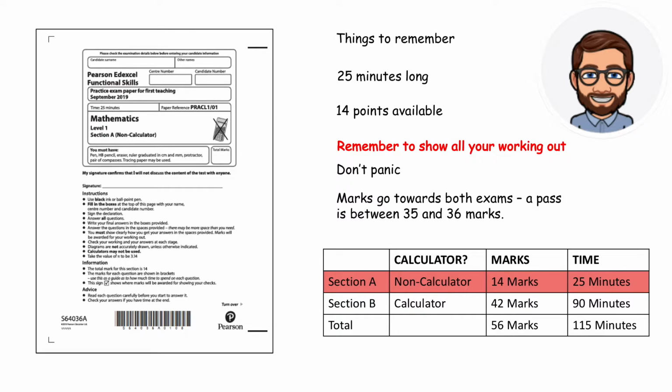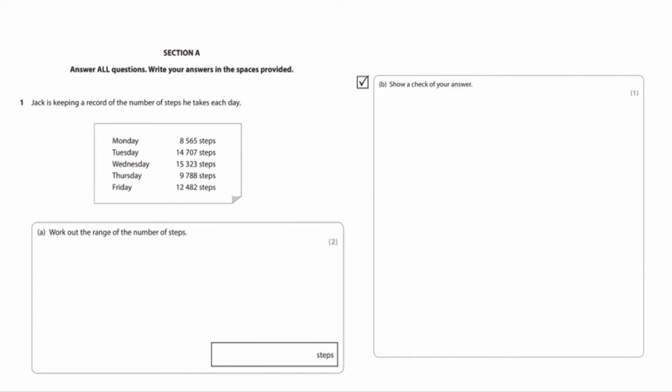Marks go towards both exams. A pass is between 35 and 36 marks. So if you get all the marks here, you're halfway to completing a Level 1 Functional Skills Maths exam. So let's take a look at question 1.